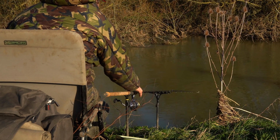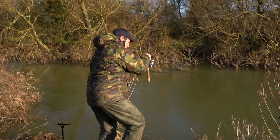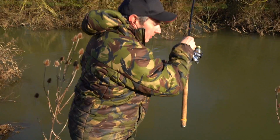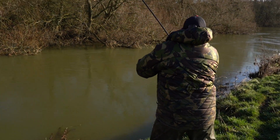well, it was more of a barbel type bite than a chub bite. It nearly pulled the rod off the rest, and I was clearly hooked into a chub, much, much bigger than anything I'd hooked so far. I was an absolute nervous wreck playing this fish. My life depended on landing the chub, and I ran down the river as it was pulling my arm off.